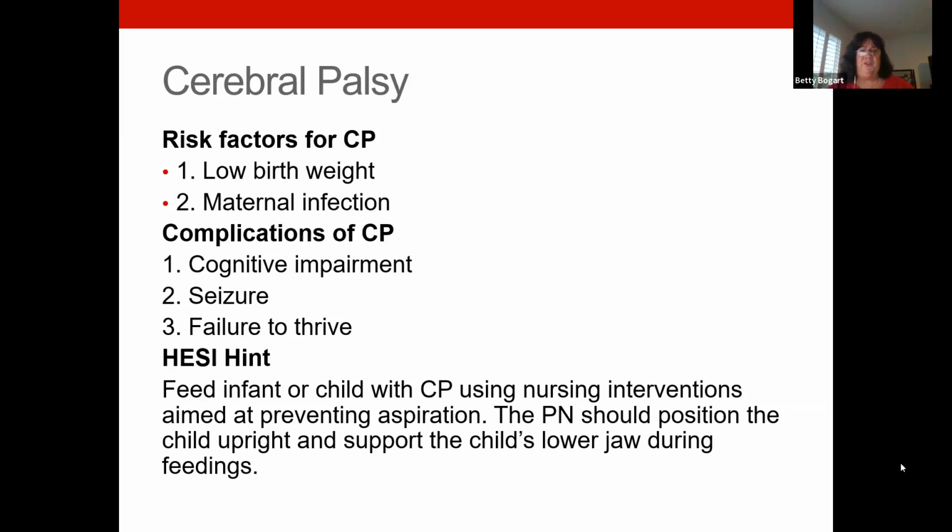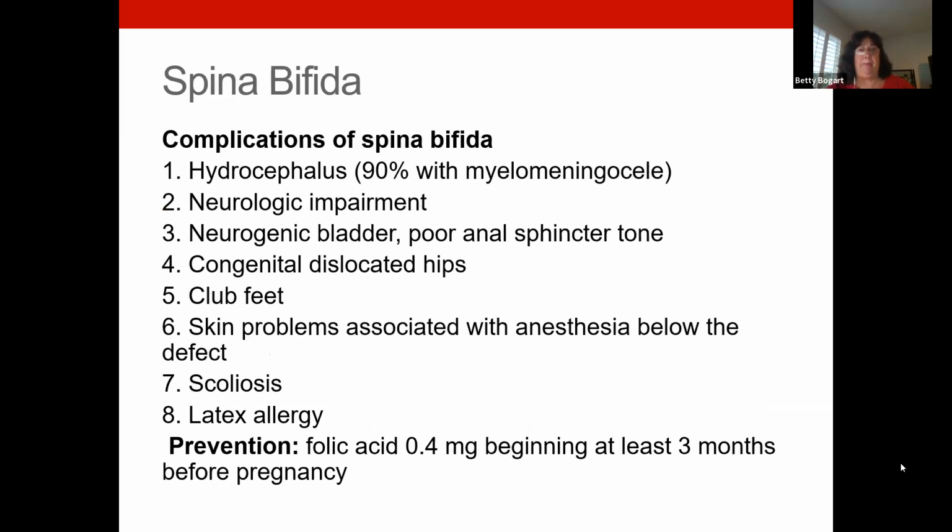One of the things with children with cerebral palsy, their jaw, they don't know how to suck and swallow. That's why speech therapy is needed to teach them how to drink a bottle. Many of these do go to these prescribed daycares just to have them learn how to suck and swallow without aspirating. And again, one of the big things is having them sit up when they eat.